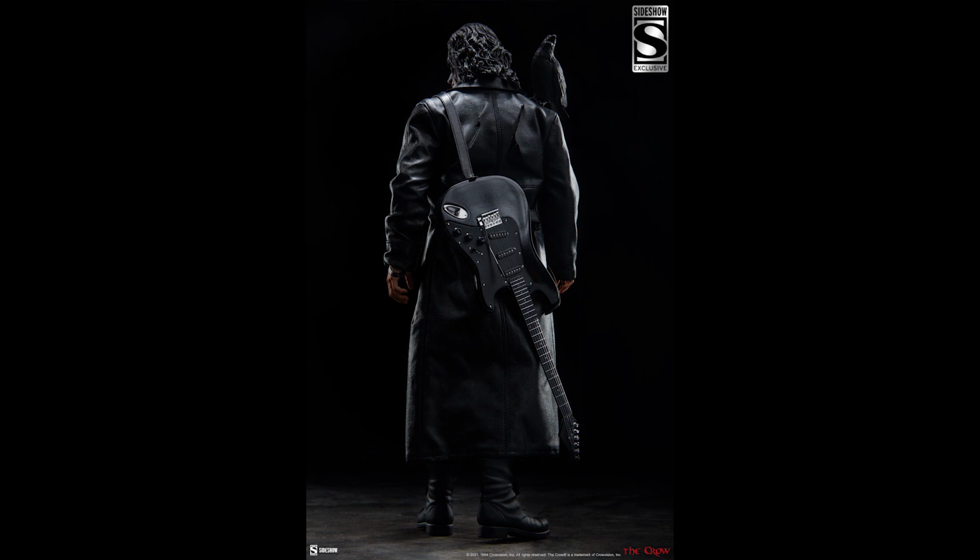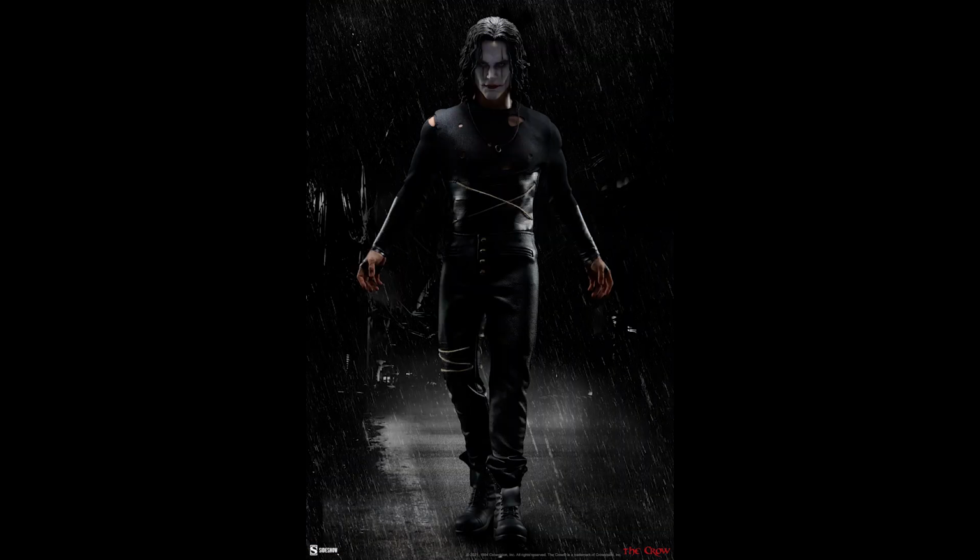But let me know in the comments how you feel about this figure. Does this interest you at all? I don't blame you if you're not. Again, this movie has a particular fan base, not a big one, to be quite honest. And I wouldn't be offended if you're not.